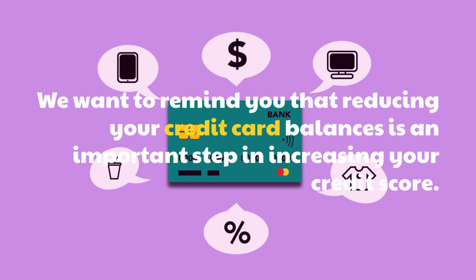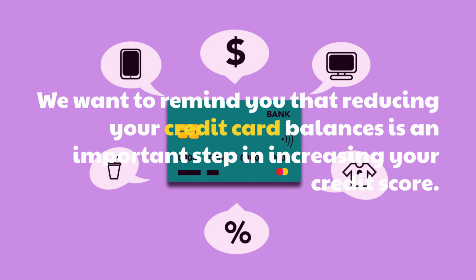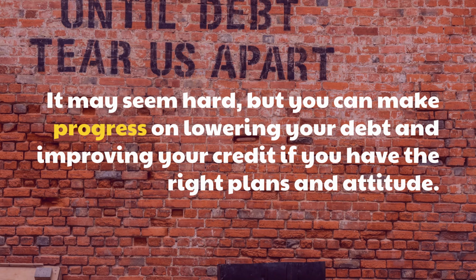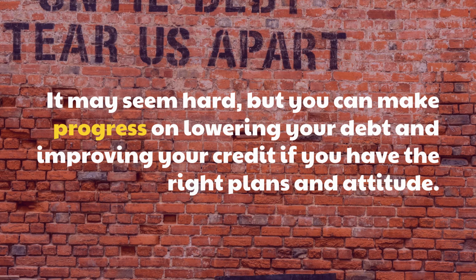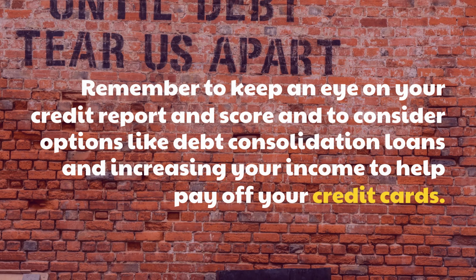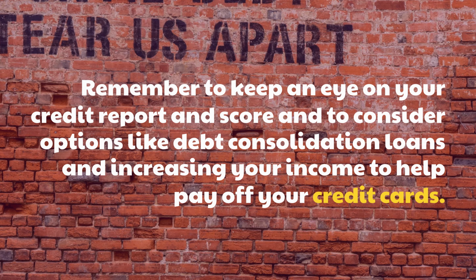We want to remind you that reducing your credit card balances is an important step in increasing your credit score. It may seem hard, but you can make progress on lowering your debt and improving your credit if you have the right plans and attitude. Remember to keep an eye on your credit report and score, and to consider options like debt consolidation loans and increasing your income to help pay off your credit cards.